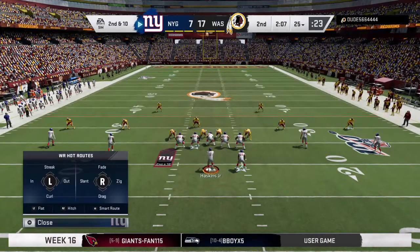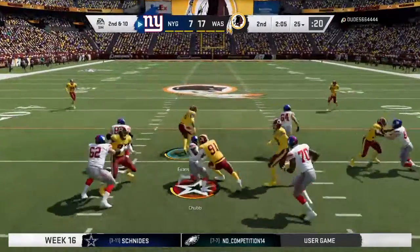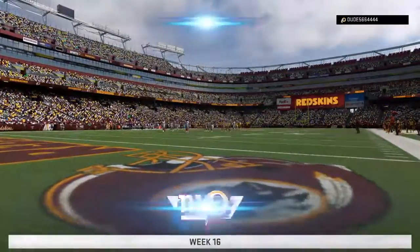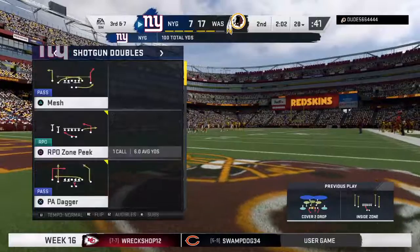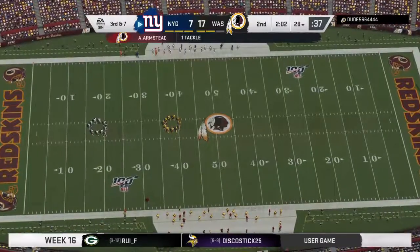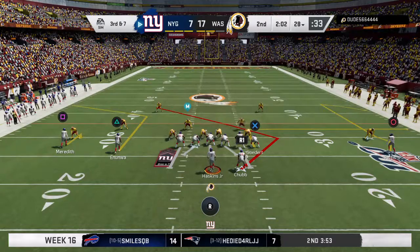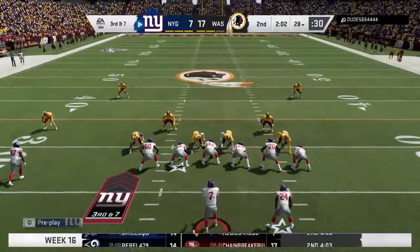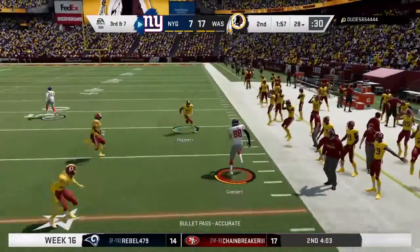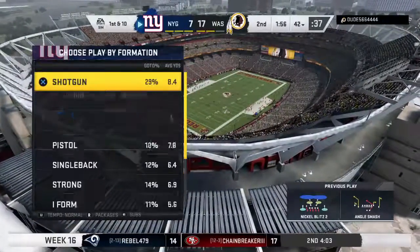An incomplete pass leads to 2nd and 10 from the 25. They give the Chubb out of the gun, and he'll be upended at the 28-yard line. Just a 3-yard gain there. The Redskins now going to use the first of their 3 timeouts. They'll have 2 remaining as we step aside here in this second quarter. The game clock sitting at 2:02, so they'll get 1 play before the 2-minute warning. On 3rd down, Haskins. And he's got his man on the out route. And they get him down, but not before he takes it across the 40-yard line.